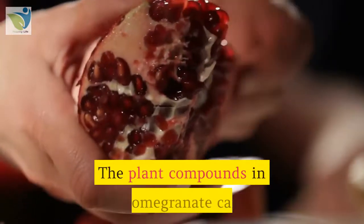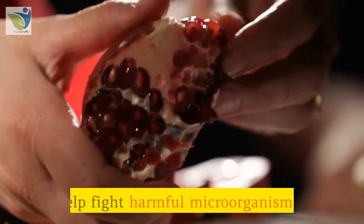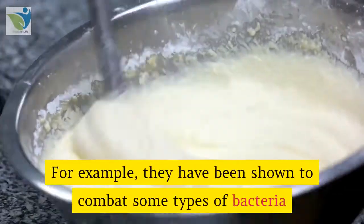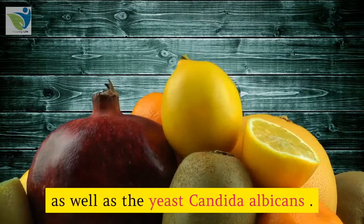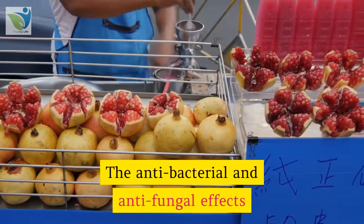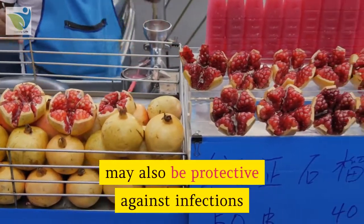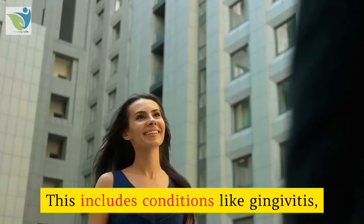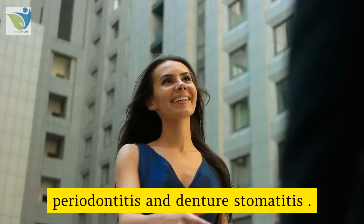The plant compounds in pomegranate can help fight harmful microorganisms. For example, they have been shown to combat some types of bacteria as well as the yeast Candida albicans. The antibacterial and antifungal effects may also be protective against infections and inflammation in your mouth. This includes conditions like gingivitis, periodontitis and denture stomatitis.